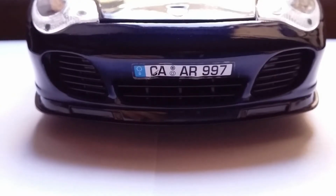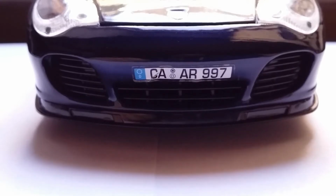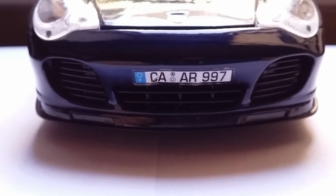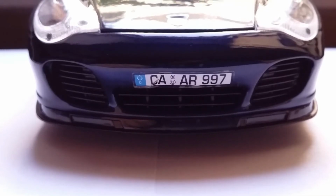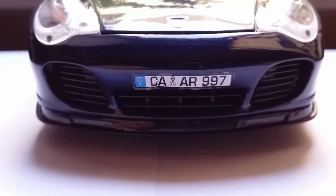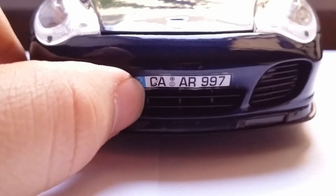And we have a license plate down here, which says CAAR997. I'm not sure why it says 997, because this model is supposed to be the 996. What I don't like about it is that it's just a sticker, and because of the age of this model, you can see that the sticker has started to peel off a little bit.